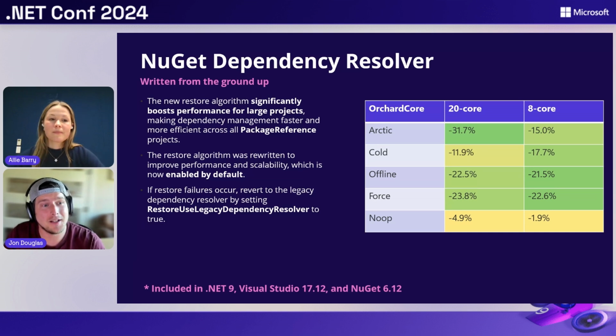It's very exciting. If you have a super large repo, or really just a large repo in general, we hope that you'll see a significant decline. You can see some of the stats on the right here, where Arctic means completely cold, or sorry, frozen, I guess is a better way to put it. Cold means that restore hasn't heated up yet. There are different scenarios as well, such as offline, forced restore, and no-op. You can see that in pretty much all of these, there's a sizable reduction in restore time.